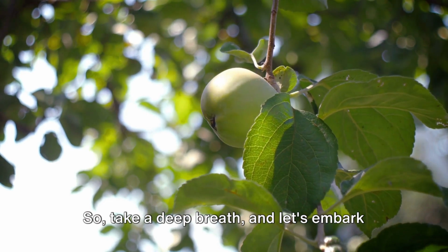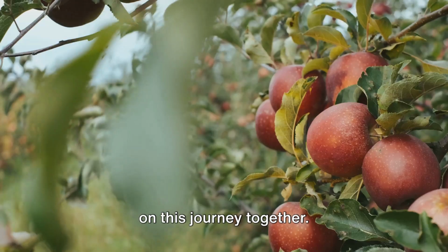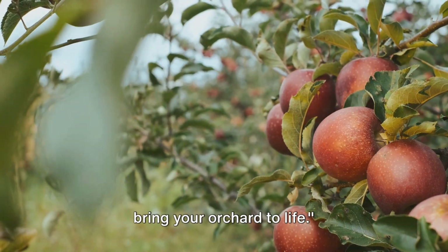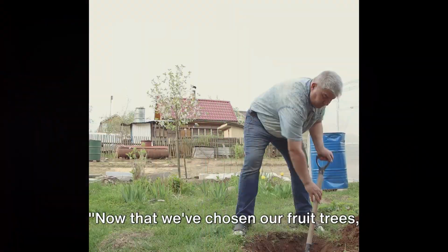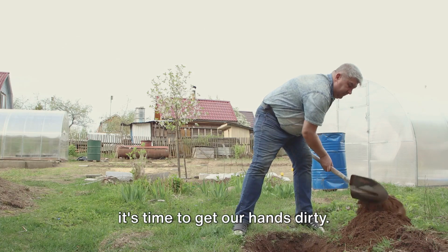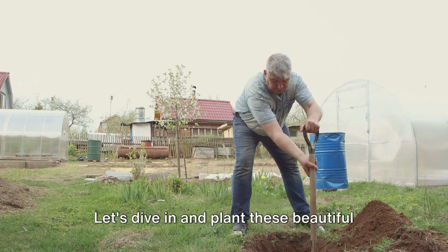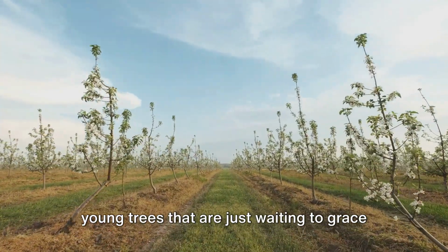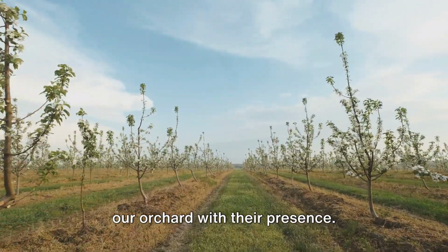So, take a deep breath and let's embark on this journey together. It's time to choose your fruit trees and bring your orchard to life. Now that we've chosen our fruit trees, it's time to get our hands dirty. Let's dive in and plant these beautiful young trees that are just waiting to grace our orchard with their presence.